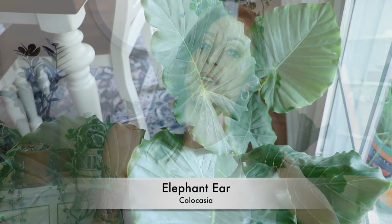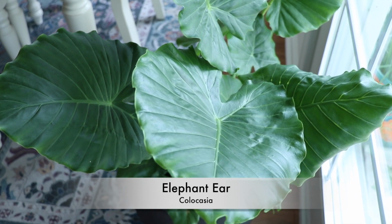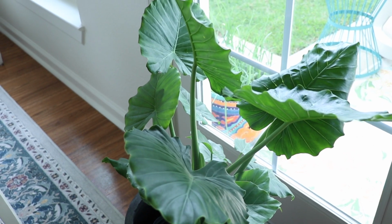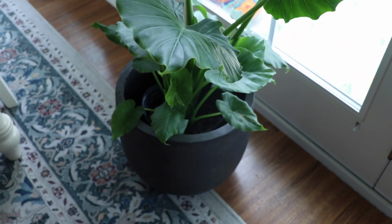And then the last plant is the elephant ear that I have downstairs. I was looking for a plant that would take up a corner of my dining room and add some life. It's got more of a tropical vibe to it. It's pretty easy care. Water it when it needs to. It definitely needs to be within 1 to 5 feet from a window. I'm kind of stretching that suggestion right now, but I can also move it a little closer to the window if need be.